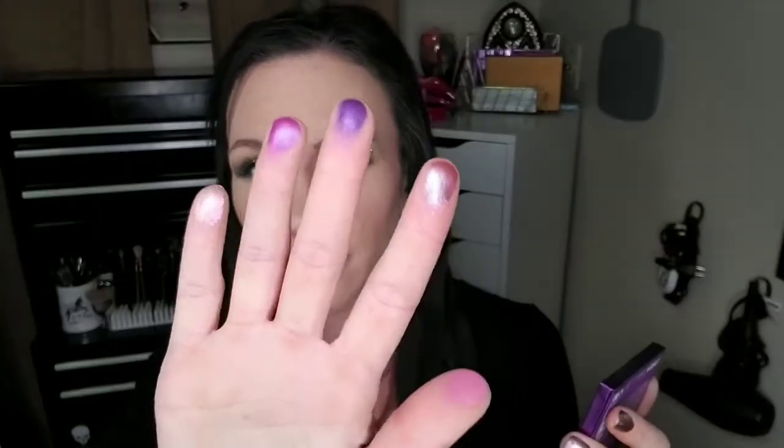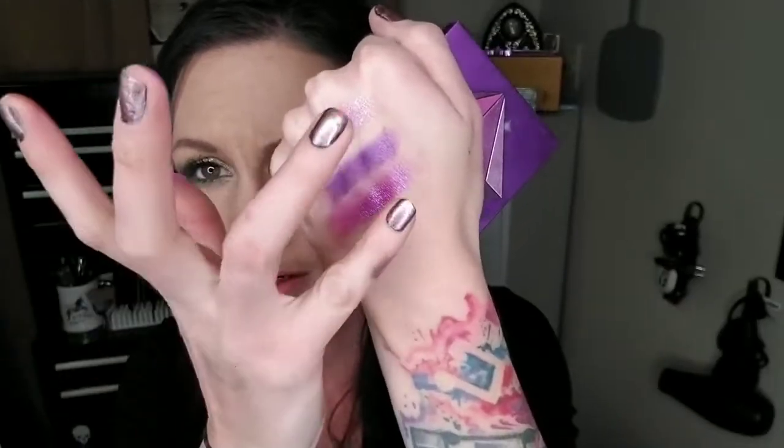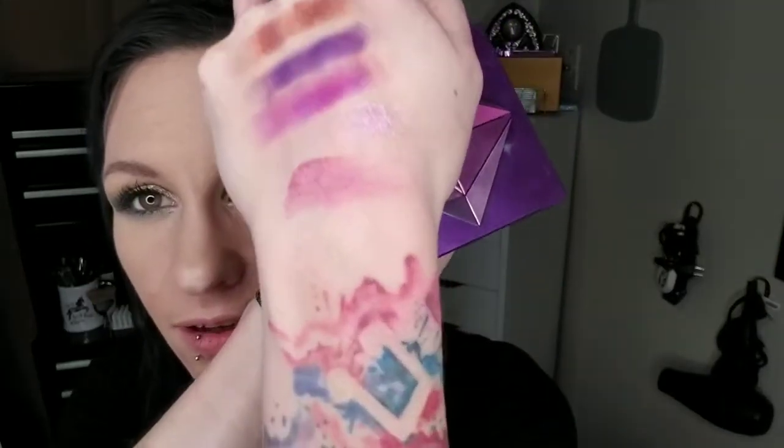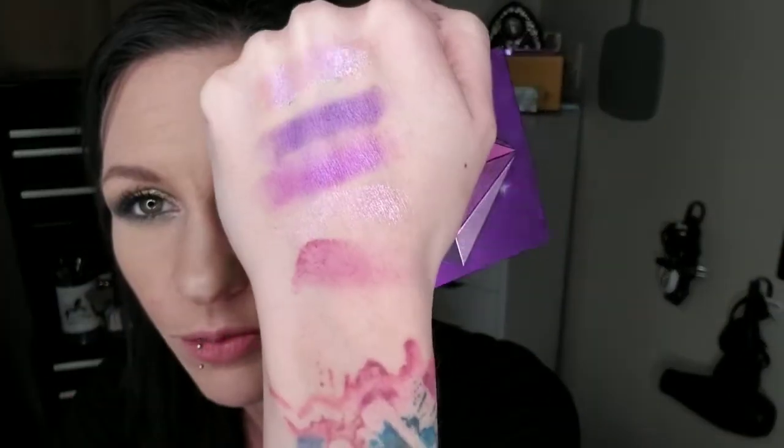The Amethyst one, it's just beautiful. I'll do some swatches. This middle shade right here is so unique. It's a duochrome shifty kind of color. And we got this amazing purple, this one. Again, I'm not gonna swatch the whole palette because I do have other things going on. I'll just swatch this quick. They are really, really pretty.